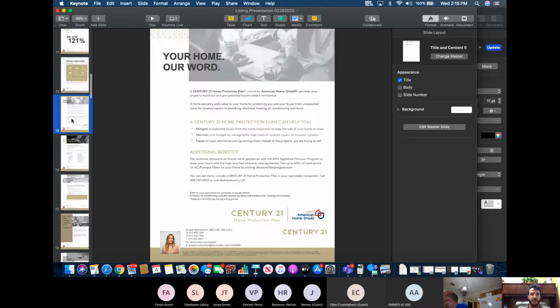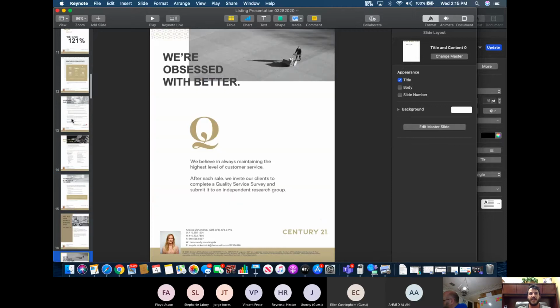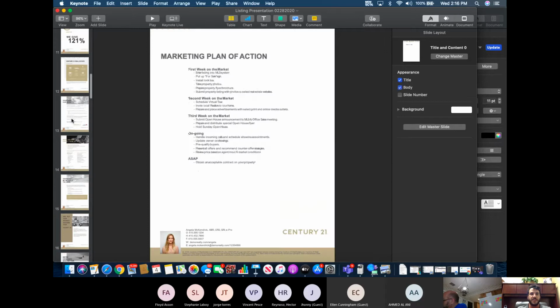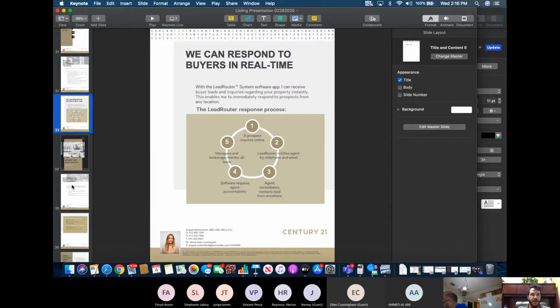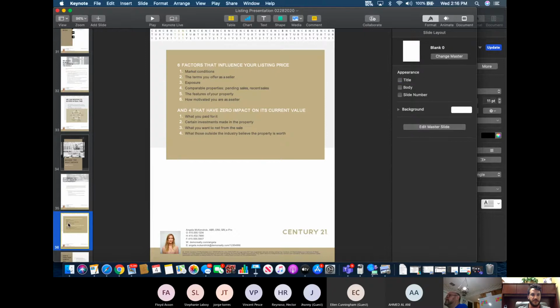Okay, check all this stuff out. What I honestly like to do is completely overhaul this whole thing. The only thing I like to keep is the cool designs they have here, that you probably can't make on your own unless you know how to do that stuff. When I say cool designs, I mean like Century 21, these boxes and stuff like that.